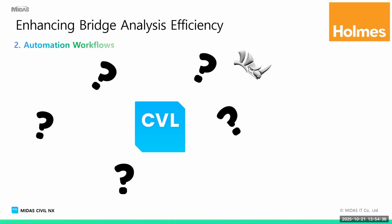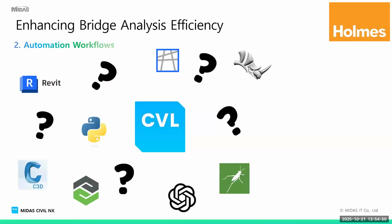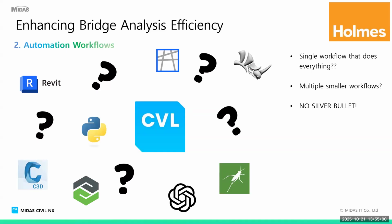So looking at softwares, and Pranav later will talk about this in a bit more detail, there's a lot of softwares around that now add the capability of linking to MIDAS. Things like Rhino, Grasshopper, AI, Python, you name it. There are so many tools out there that now the API functionality just broadens that horizon and capabilities. Now, the big question is, is there a single workflow to do everything? Or is it multiple smaller workflows to do certain tasks? Unfortunately, there's no silver bullet.